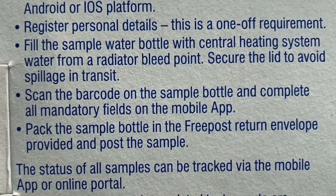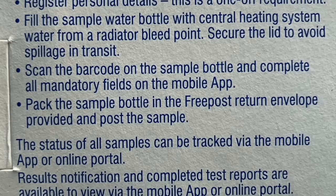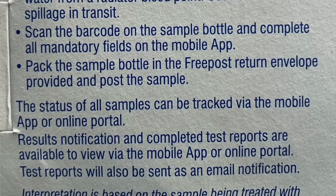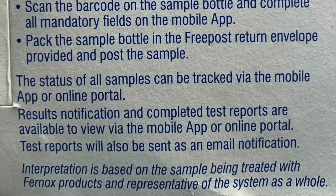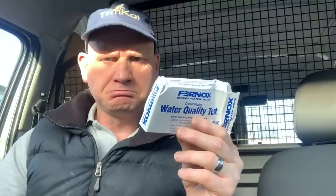It says pack the sample bottle into the free post return envelope provided and post the sample. The status of the samples can be tracked via the mobile app or the online portal. Results, notification and completed test reports are available to view via the mobile app or online portal. Test reports will also be sent via an email notification. And it says interpretation is based on the sample being treated with Fernox products and representatives of the system as a whole. So I guess my results will come back as probably no Fernox inhibitor in, because we're not putting Fernox inhibitor in. So that's what we've got to do.